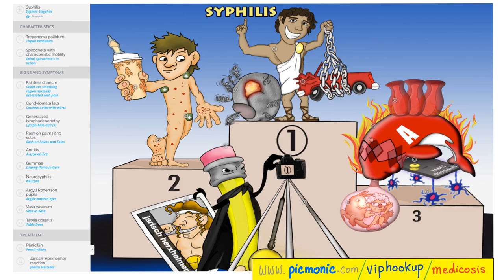Tertiary syphilis, the most evil one. See the aortitis, here is your aorta, and neurosyphilis, here are the neurons, and you get granuloma. The granuloma in syphilis is called gumma, here is your grandma. We treat syphilis using penicillin, the pencil villain, and beware of the self-limiting Jarisch-Herxheimer reaction.